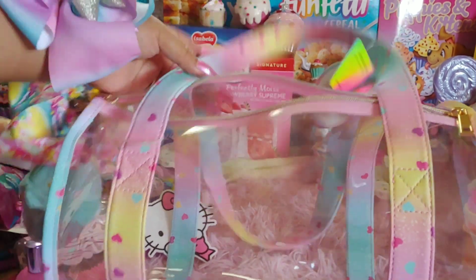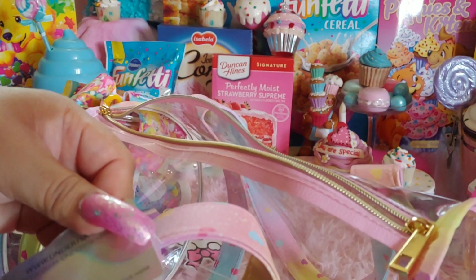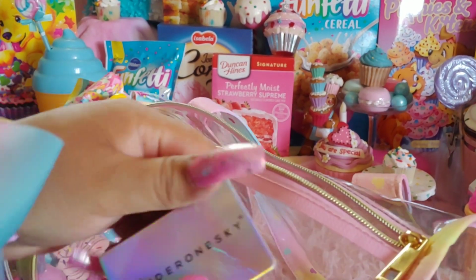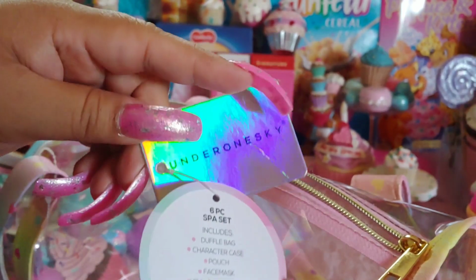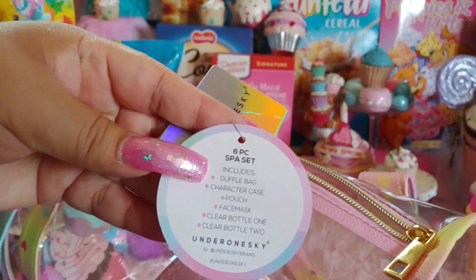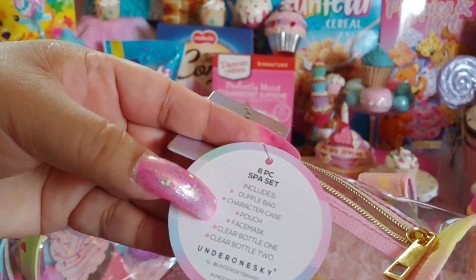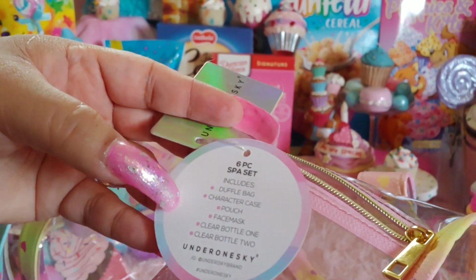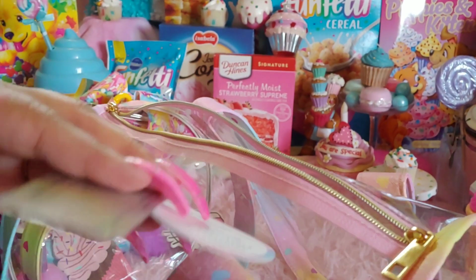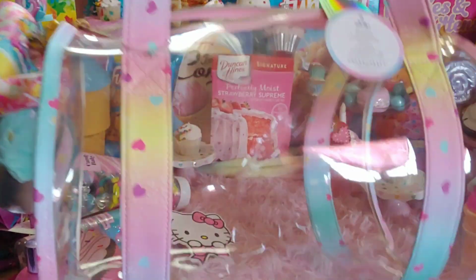So that was everything in my bag. And this is from one of my favorite brands, Under One Sky. I bought several bags from this company. And it's a 6-piece set. It came with a character case, which I will show next time. And, of course, a little pouch I showed you. And I gifted the face mask to somebody else. Because it was a unicorn, I wasn't interested in that. I was just really interested in the bag itself.